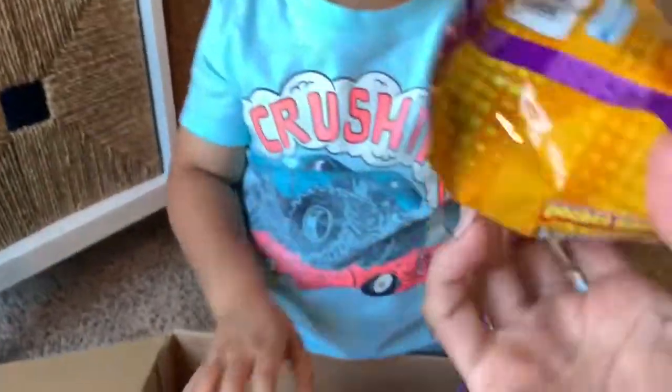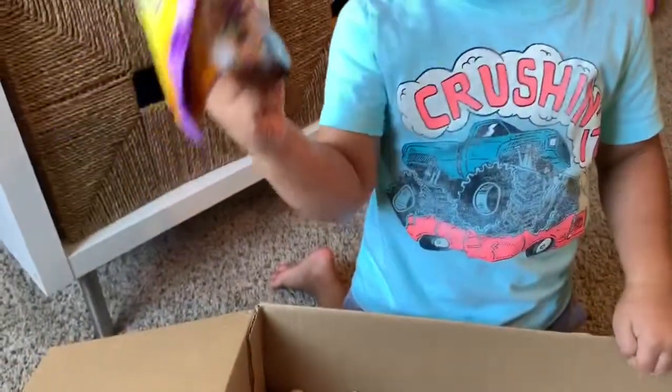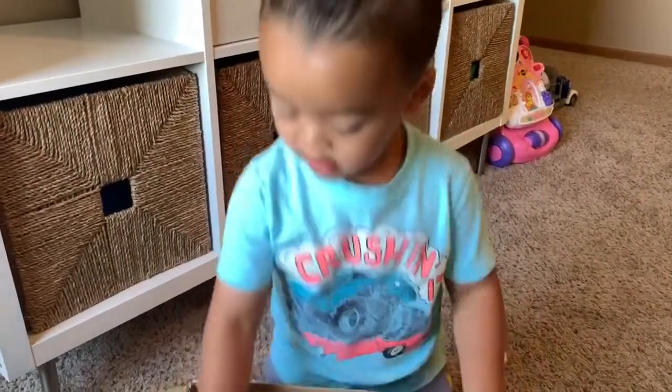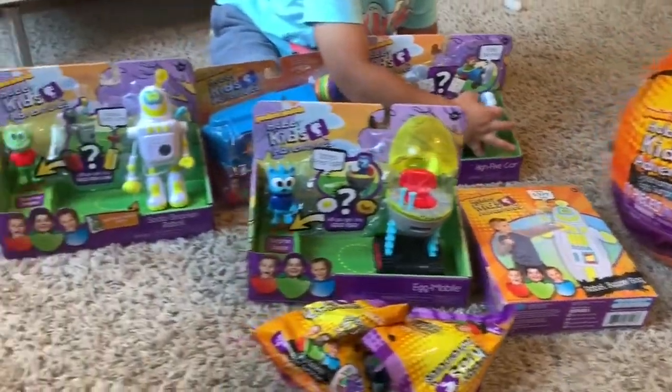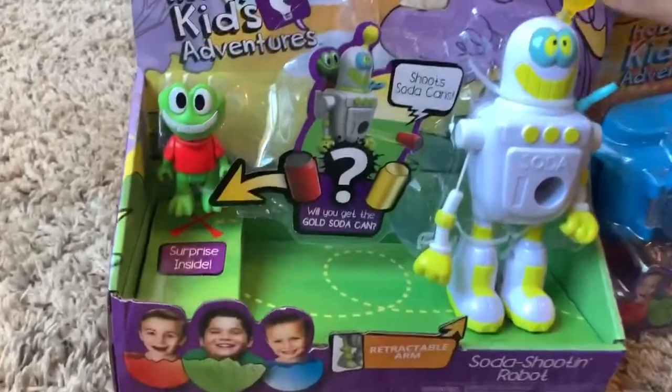Oh, and some blind bags! Another blind bag, guys! How many blind bags do we have? We got one blind bag, two blind bags, and so many awesome toys. Okay, I think we need to get everything out so we can take a look at everything together, okay? Whoa, guys, this is so cool. We got so much stuff.